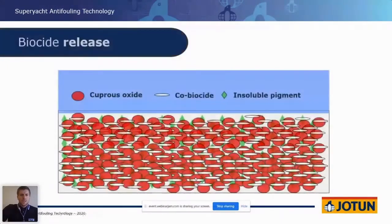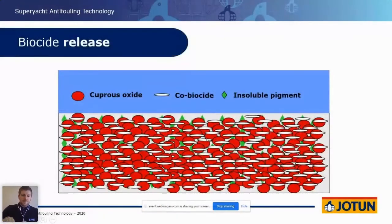Okay, so biocide release. We're going to see how the biocide works. In essence, this is what you'll see on the screen right now.